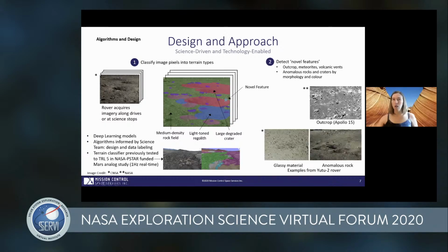On the side of novelty detection, we're considering approaches to deal with known features that are relatively rare, such as, say, pyroclastic deposits or outcrop, or even a meteorite, as well as anomalous looking features based on morphology and coloration. I've shown on the slide here some examples from previous missions.